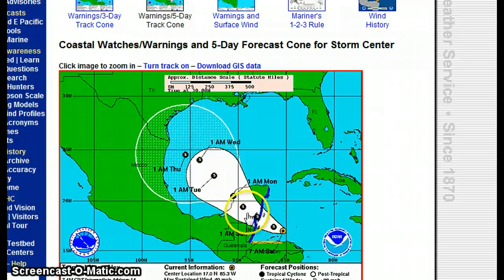And then it'll probably weaken into a depression. The system's pretty big, so I don't see this totally destroying it. Then it usually takes about 24 hours for it to get going again in the Gulf of Mexico, and we should see it get back up to tropical storm status probably later on Monday, early Tuesday. And then you see a big wide circle here, and this means that steering currents are going to get a little weak in this area, and we could have our system start slowing down as it moves into here.